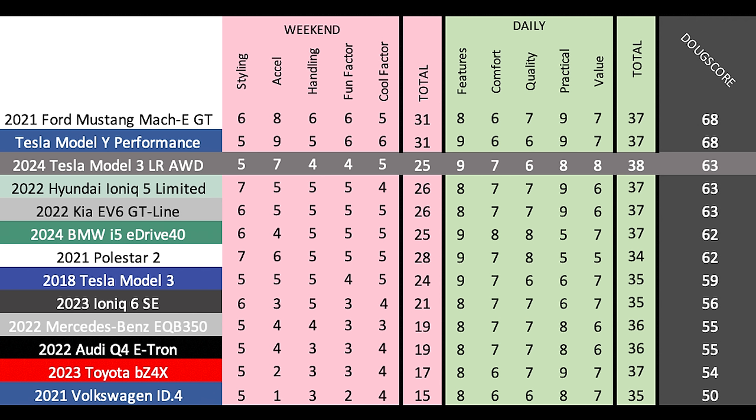Here's the truth. The Tesla Model 3 is an appliance, and just like every other appliance, your dishwasher, your microwave, it's not really thrilling. It's a tool for a job. And this car is the best tool for the job of boring commuting in daily traffic.